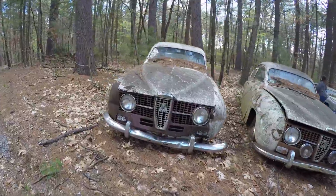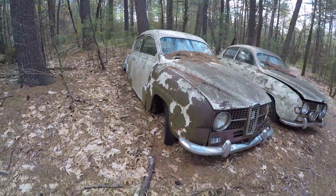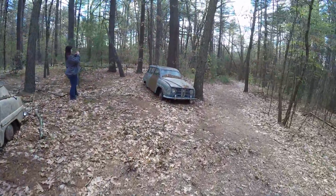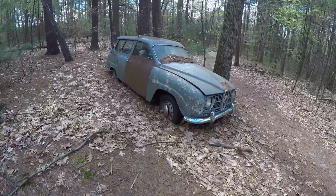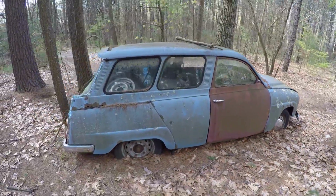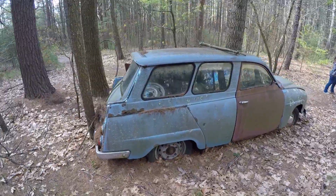I want to thank whoever posted on the Facebook group about these ones. It's nice to at least keep a tab on what's around here. Honestly, I think there are more old Saabs here in New England than anywhere else in the world. And it just kind of goes to show that people that own these cars must have really, really loved them to know to hold on to them for a while.